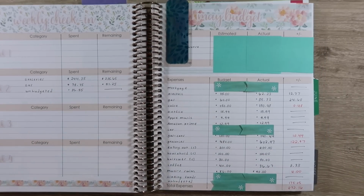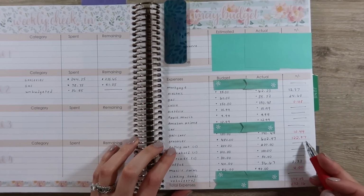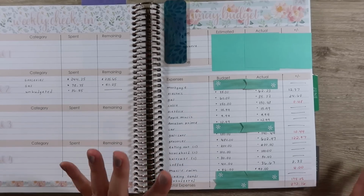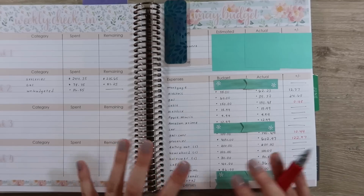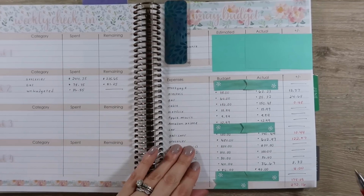And again, the groceries could have definitely probably been avoided if I kept a better track of it, I think. But we had people over, and I talked about this 100 times before. If we're gonna have people over, I'm not gonna worry about being over a little bit on groceries. As long as it's not insane, then I'm okay with it.